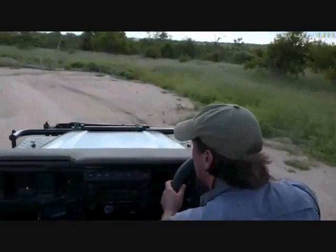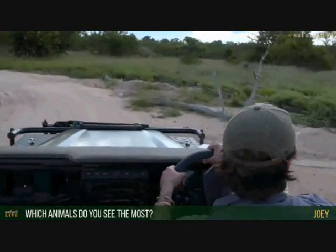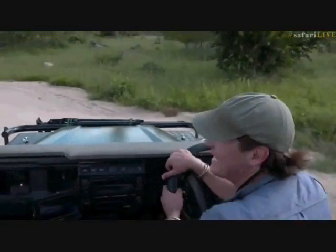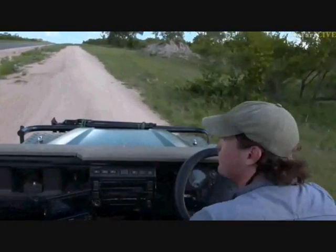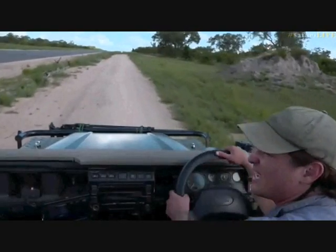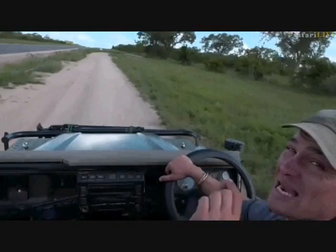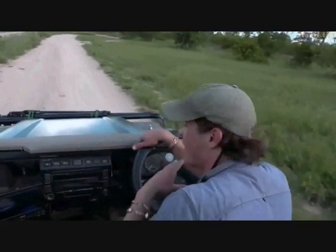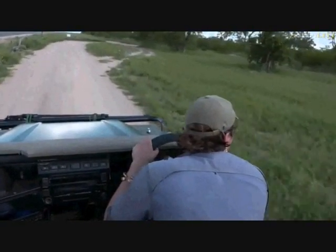Now, Joey is wondering, what animal do we see the most? Joey, I would have to say it is an antelope, which we actually haven't seen one yet this afternoon, which is very strange, called an impala. It is the most numerous antelope in Africa, south of the Sahara. And it's a very cool antelope because it's been exactly the same for 1.6 million years. So they evolved, they got to the perfect form, and they haven't had to evolve any further since then. We will definitely try find you one.